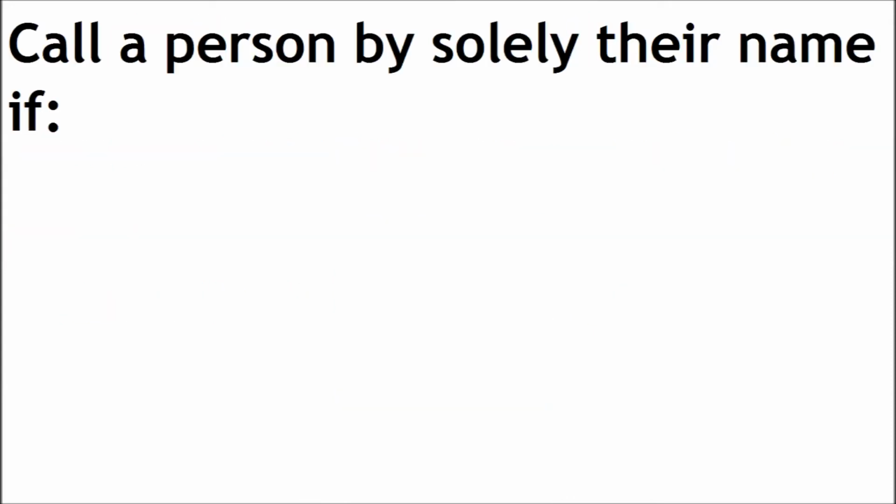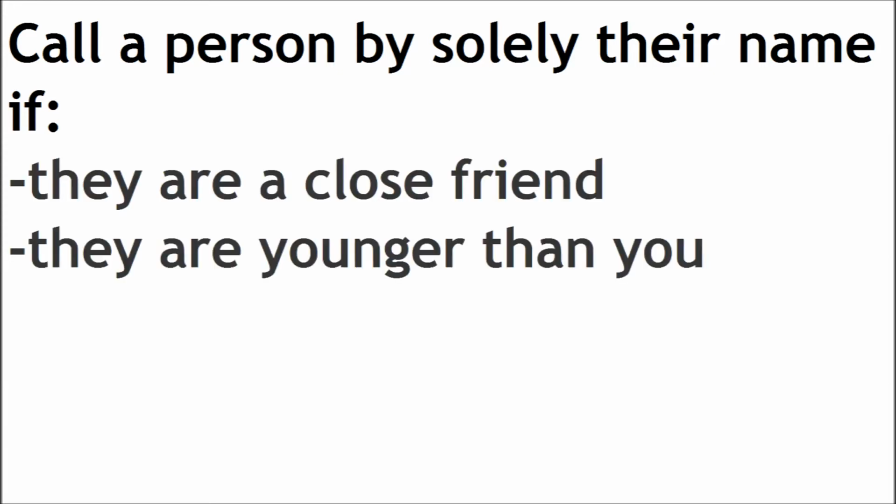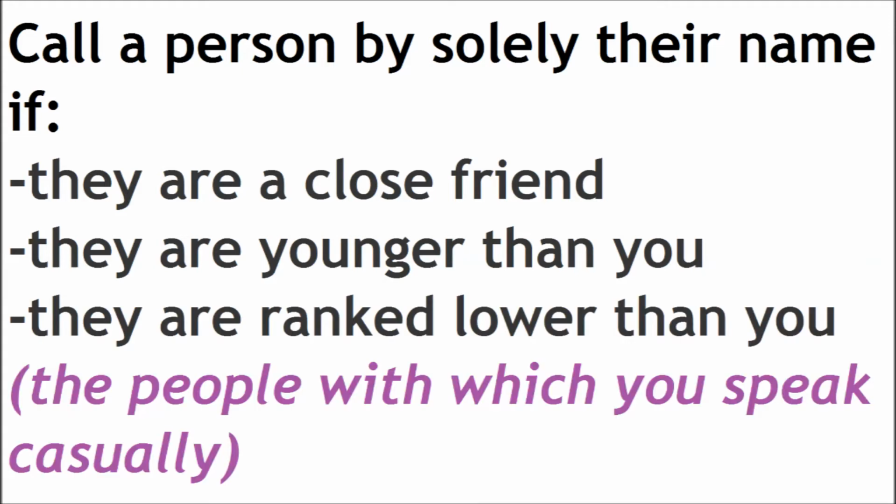Now, you can call someone by their name if they are a close friend, if they are younger than you, or if they're ranked lower than you at work or whatever. You know, the people with which you use casual language. But if you want to be polite and show respect, there are a couple of ways to do that.